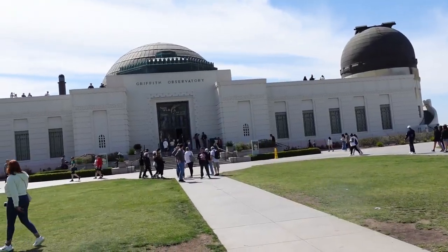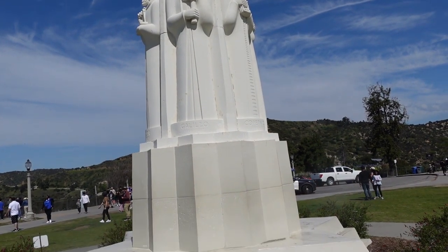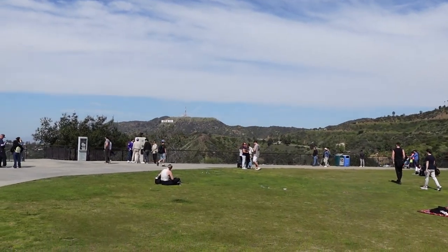I don't know what to expect from this observatory. I've only been here one time before, and I don't think I even went inside. I think I just walked around the outside to get the view of LA, which I want to start out with. Let's do that first. I can already see the Hollywood sign.